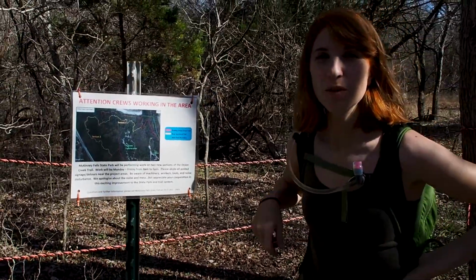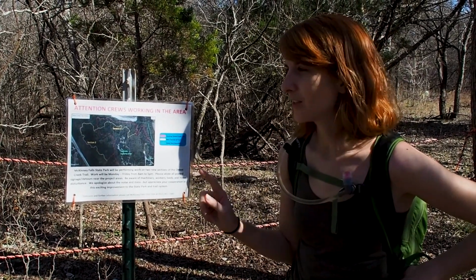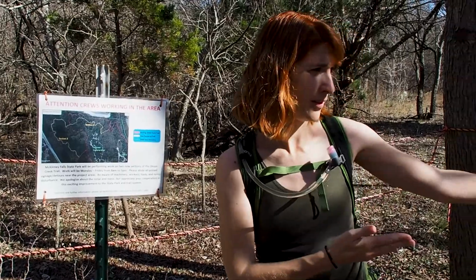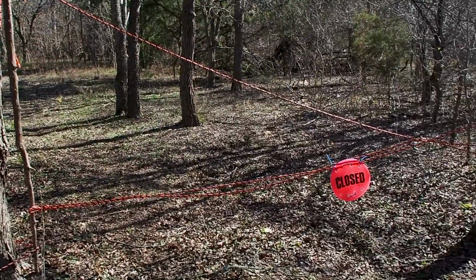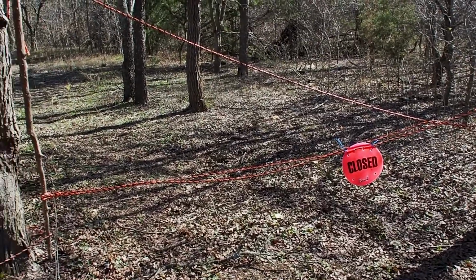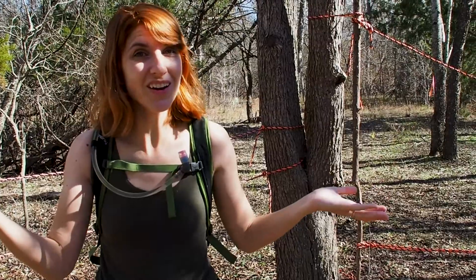So it looks like they're going to be adding some new section of trails out here, which is really awesome. We just came across this sign next to this closed thing. I guess they're going to be putting in a whole new section of the Onion Creek Trail. So maybe when we come back next time, there'll be more to hike.